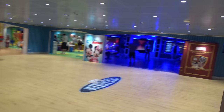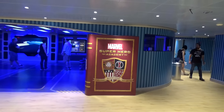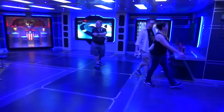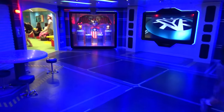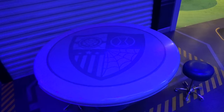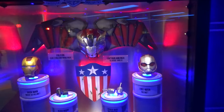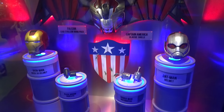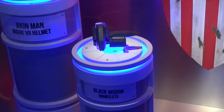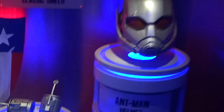Very, very neat. Moving across to what is my favorite area of the Oceaneer Club, and that's the Marvel Superhero Academy. I'm a big fan of the Marvel superhero films, so this section, obviously, appeals to me a little bit more than some of the other ones. Definitely feels like something out of the movies, kind of. You got some of the different props over here. Not screen-used stuff, but like Falcon's jetpack, Captain America's classic shield, Iron Man's helmet. You got Black Widow's gauntlets. What are gauntlets? Spidey's web shooters and Ant-Man's helmet.